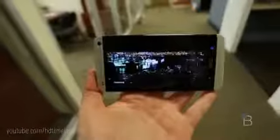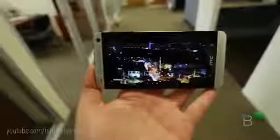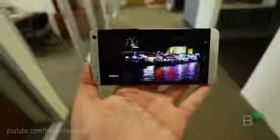This is one of those phones I actually enjoyed picking up, and that's such a weird thing to say, but the way it feels in the hand and the cold feeling on it, it's just absolutely outstanding. I can't say enough about how well this phone is built. Everything about it just screams quality.